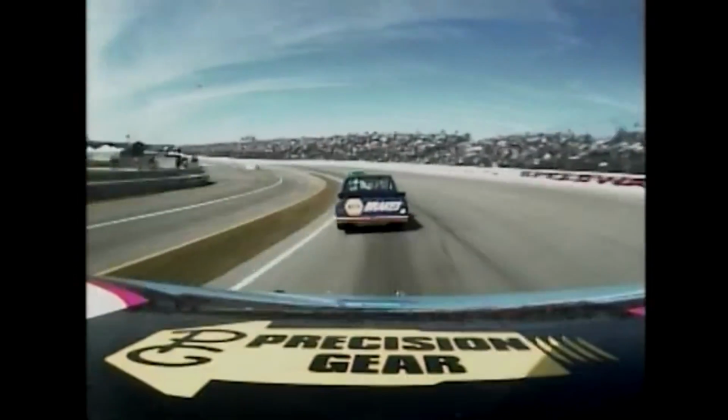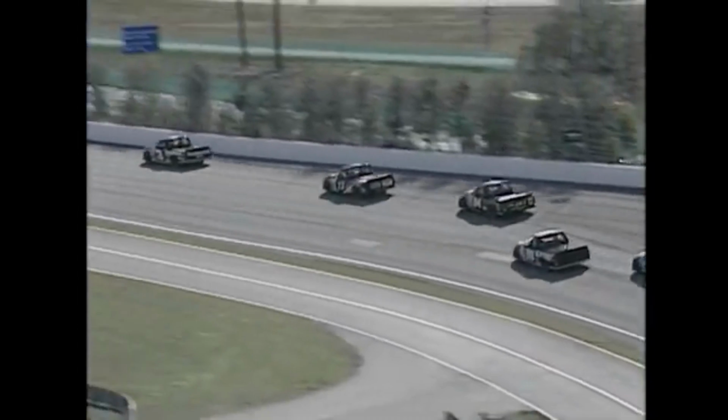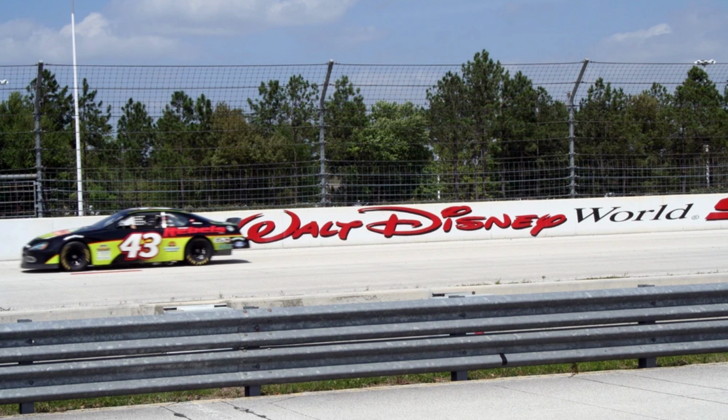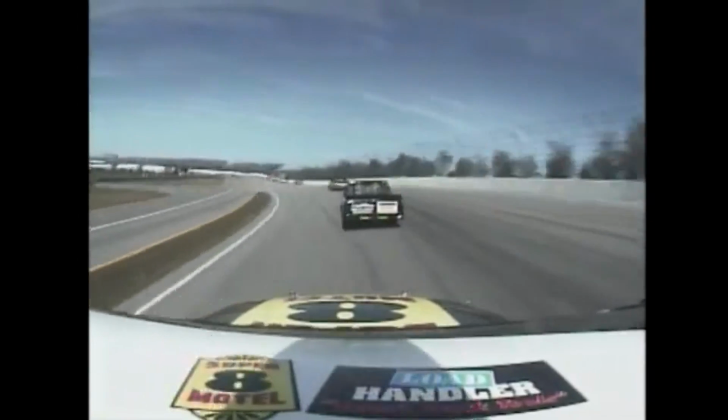Another unique and fun aspect of this racetrack was in the infield, where there was a body of water that was shaped like Mickey's ears. Instead of this track hosting full NASCAR Cup Series races, Walt Disney World Speedway became famous for offering experiences like the Richard Petty Driving Experience, where visitors could drive or ride in a NASCAR-style stock car.